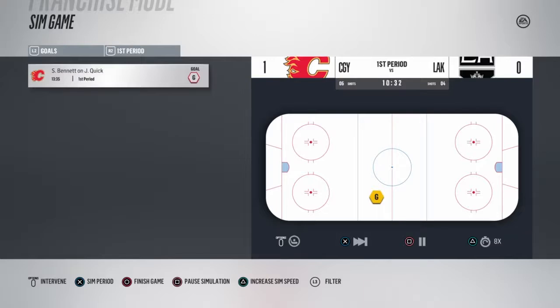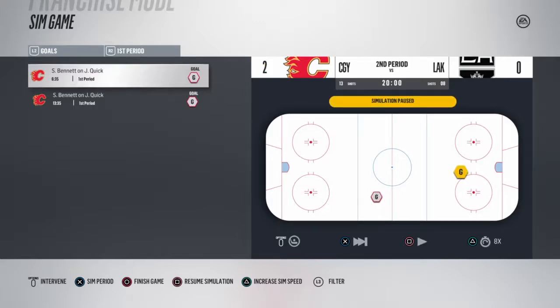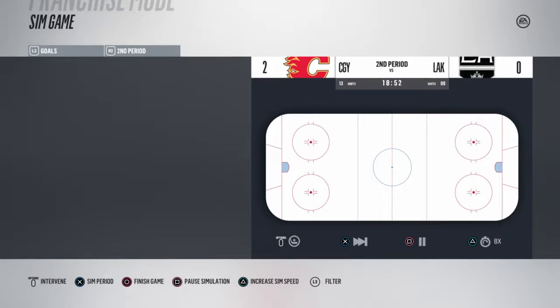So Sam Bennett, his first of the season, beating Jonathan Quick. That's what we like to see. That's some really solid depth scoring. There he is again with his second of the hockey game and second of the season. That depth really came through for us in the preseason. Remember, we didn't play any of our top 6 guys except for Tkachuk, Neal, Frolik in a few of the games, but that was about it. We really relied on that depth in the preseason to see what they could give us. And Sam Bennett has so far given us both the goals in this hockey game.